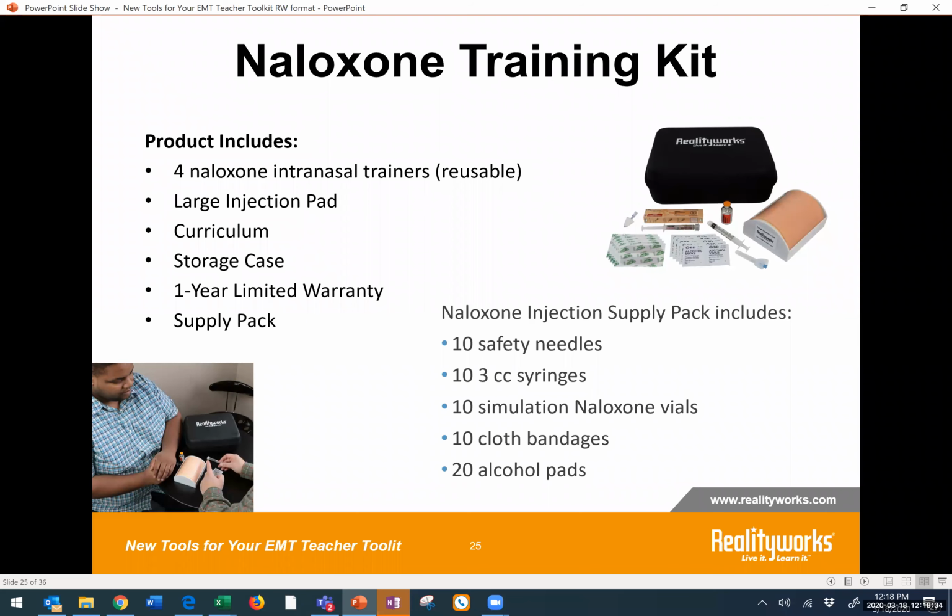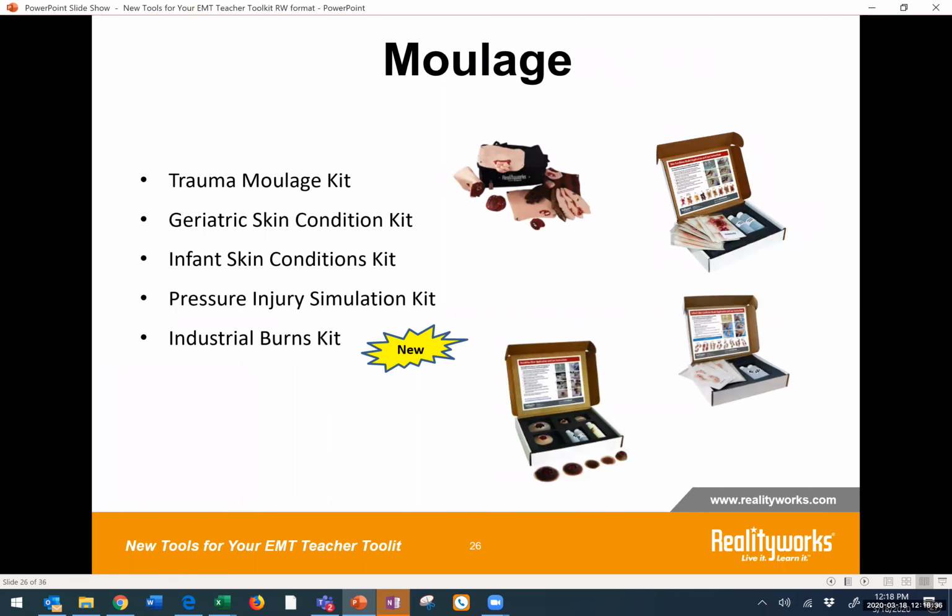Now, Moulage is a fun and engaging way to get your students to buy into the realism of emergency scenarios. And all of our Moulage kits are made to adhere to mannequins or to people, so they're a great way to engage your students, again, creating more realism.